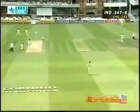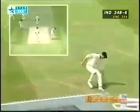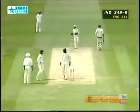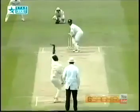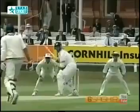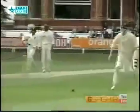A lovely shot. Lovely shot by Rahul Dravid, finding his feet. Little overpitch from Chris Lewis, and Dravid with a very straight bat, a very wide bat. Playing him very comfortably. He moves on to 62. What a good innings this has been. Good shot this. Yes, marvellous control. Feet in the right position. Very little backswing and excellent follow through.